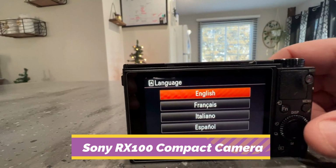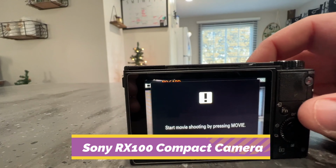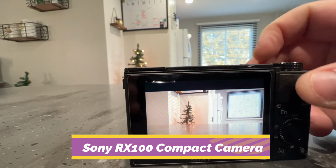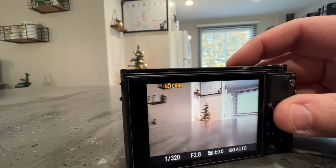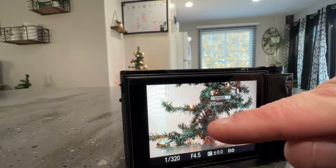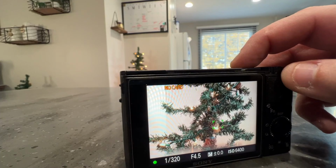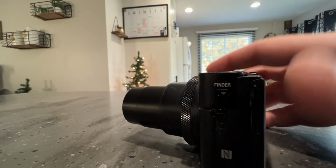So turn the camera on, just turn it on. We've reset it like it's brand new out of the box. English, then you put the date, your time zone, then you can kind of jump into the different settings. And we do not have a memory card in there. We have it on movie mode, but you can see how clear and crisp that is, and you can zoom way far away and then just touch.